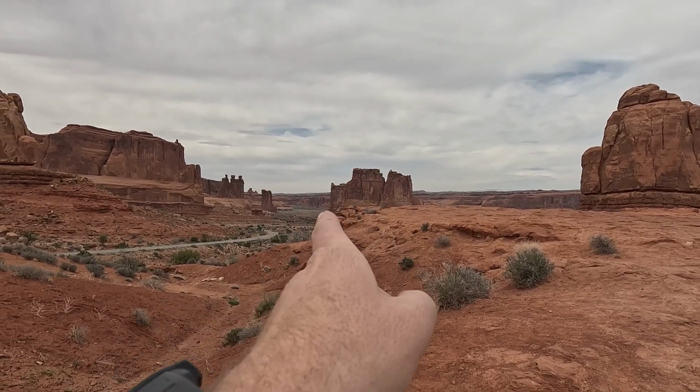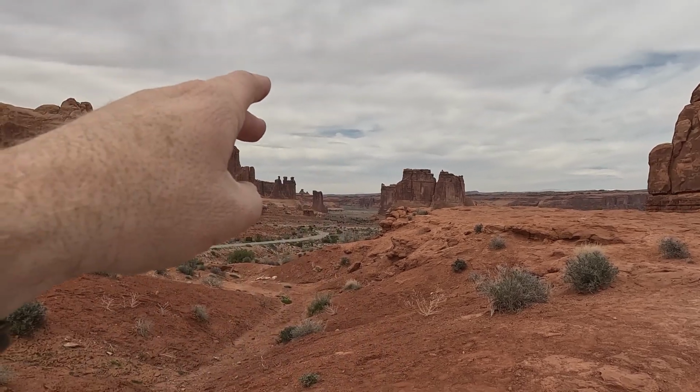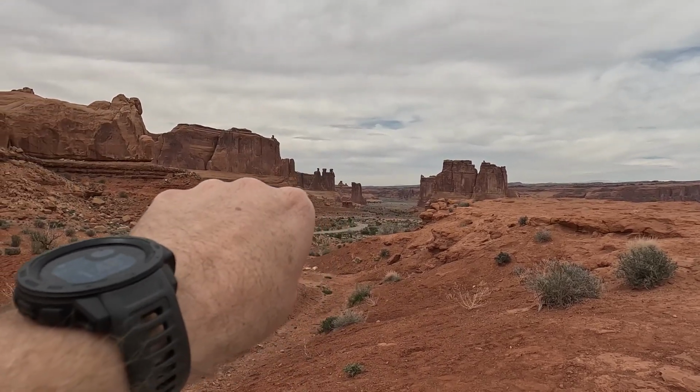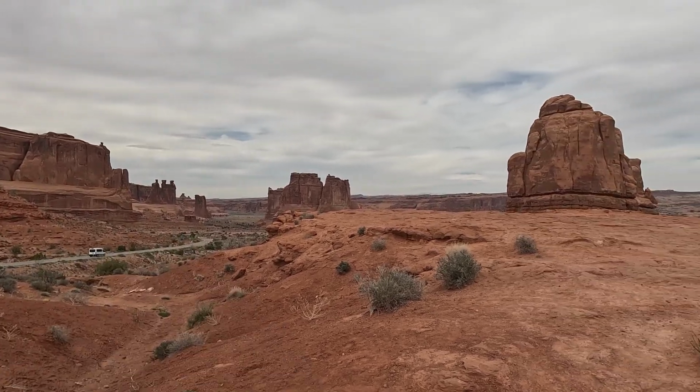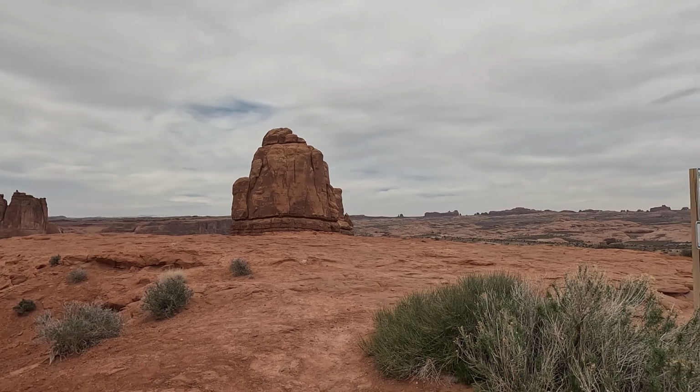And then just to the left is the Tower of Babel. A bit closer away in the distance. Those mountains right there, the 3 Gossips. And then Sheep Rock. Way in the distance behind that over there, it's hard to see on the GoPro, but it's called Balancing Rock. Came to a more popular trail now called Double Arch.